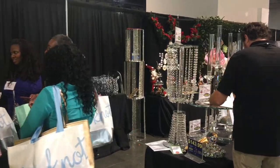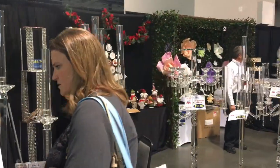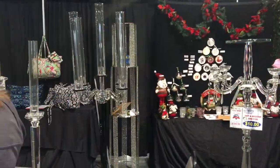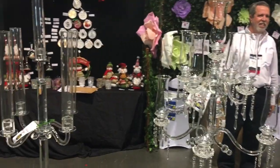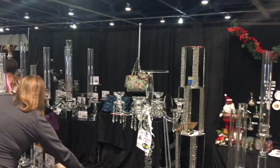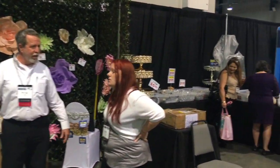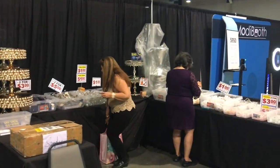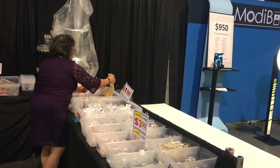Oh, I think this might be one of the companies that's providing for the decor, for decorating and such. Some beautiful crystal and different things here. Different decorating things.